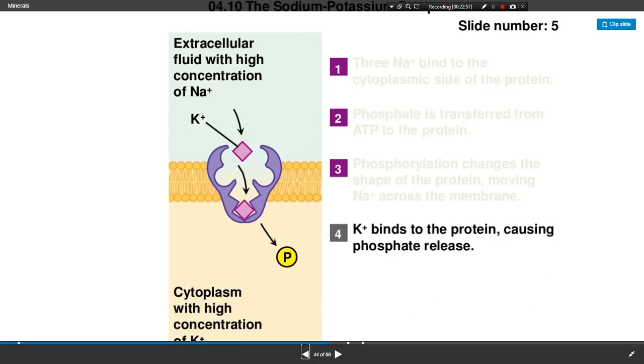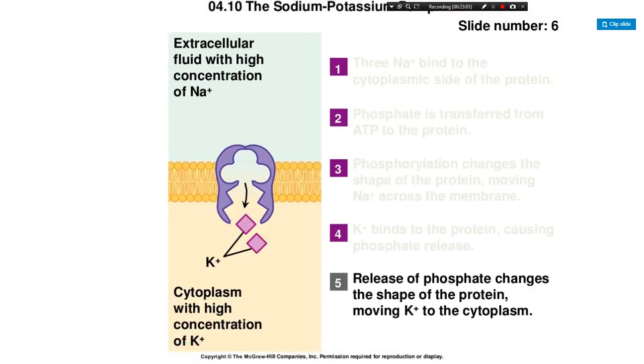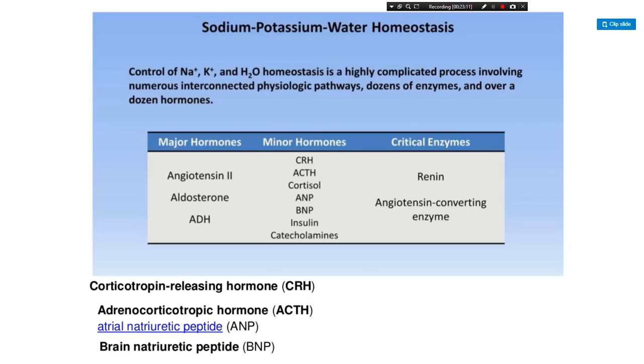K+ binds, then phosphate is released. The release of phosphate changes the shape of the protein, moving K+ to the cytoplasm. Sodium, potassium and water homeostasis control: K+ and H2O homeostasis is a highly complicated process involving numerous interconnected pathways, dozens of enzymes, and over a dozen hormones.